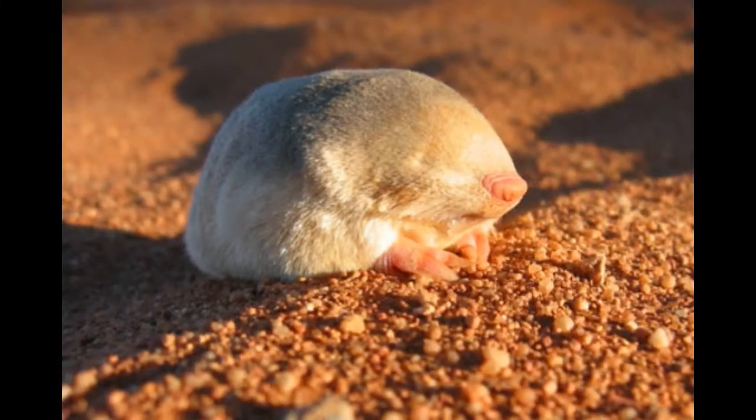Golden mole is a small mammal of the Chrysochloridae family. There are 21 species of the golden moles. All of them are endemic, live only there and nowhere else, to South Africa. They can be found only in the Pretoria, the Nylsvlei region and southwestern parts of the Kruger National Park.